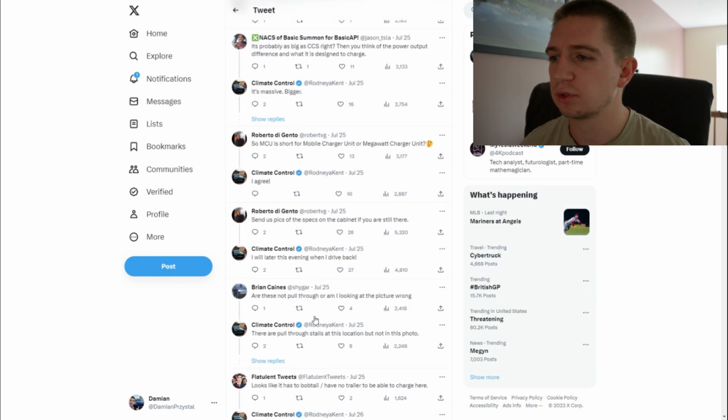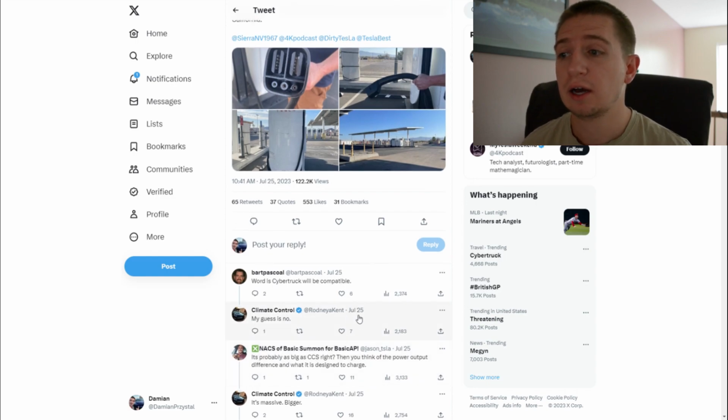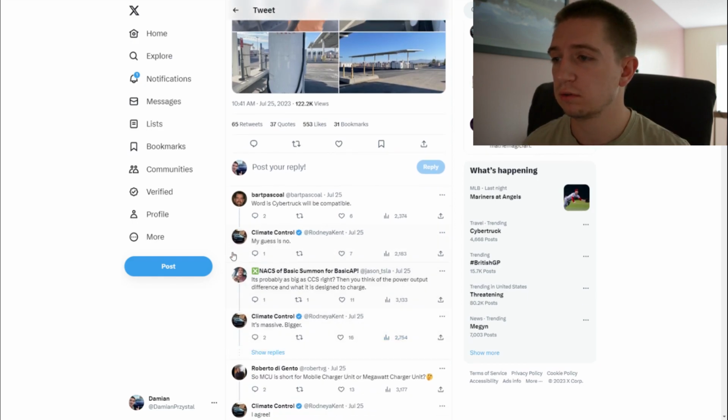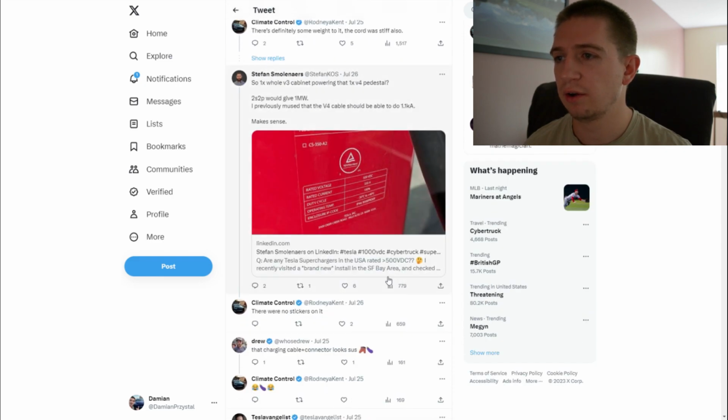Actually, I was reading some of the comments, and I've heard this as well, that when the Cybertruck was coming out, they later on mentioned that this cable was going to be used on the Cybertruck as well, or at least compatible with the Cybertruck. So I'm curious how that implementation is actually going to come out. Some people say yes, but my guess is no, because that is a substantial difference in this connector versus the NACS connector.